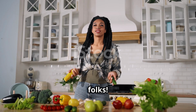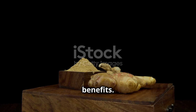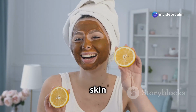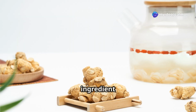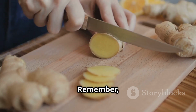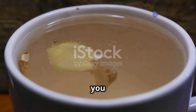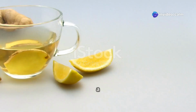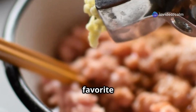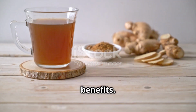So there you have it, folks. Ginger truly is a wonder root with a wide array of health benefits. From soothing your stomach to boosting your immunity and even giving you glowing skin and hair, this versatile ingredient deserves a place in everyone's wellness routine. Remember, incorporating ginger into your life doesn't have to be complicated. Whether you prefer a warm cup of ginger tea, a refreshing ginger and lemon water, or simply adding some fresh ginger to your favorite recipes, there are plenty of easy and delicious ways to enjoy its benefits.